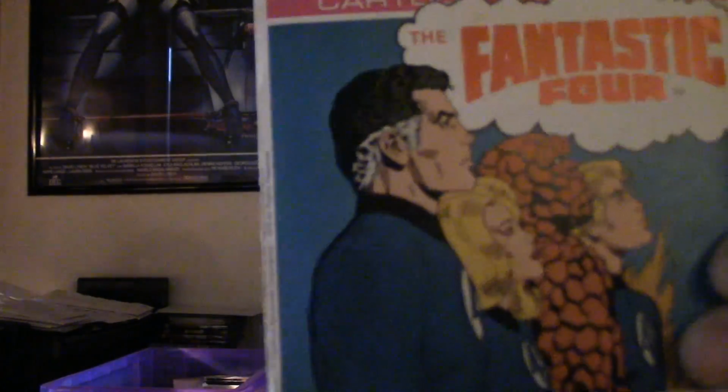Snoopy versus the Red Baron, the cartoon Fantastic Voyage, the cartoon of Flash Gordon, the cartoon of Fantastic Four. Here's like a super old one. What is this? This is Chicago, Illinois, from, I can't even read the date, it's so small. But this is like Chicago from the past.